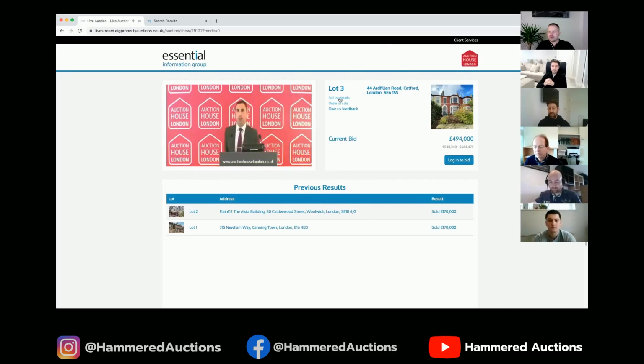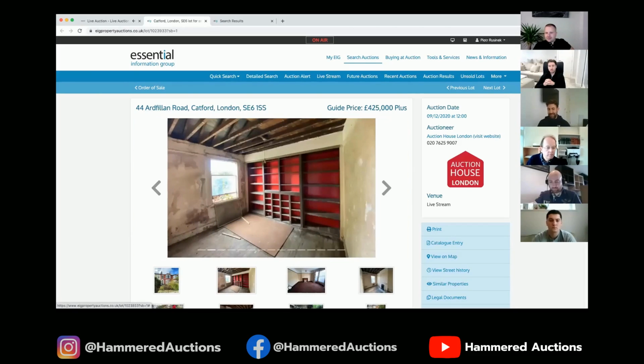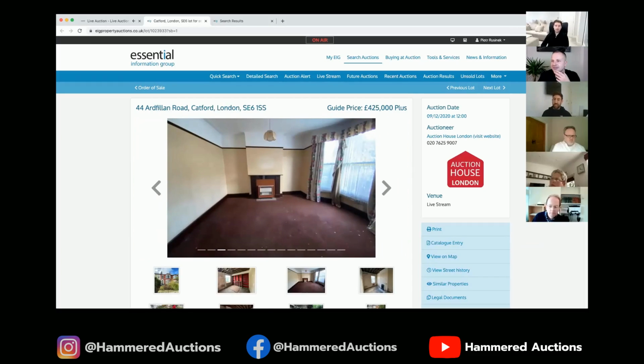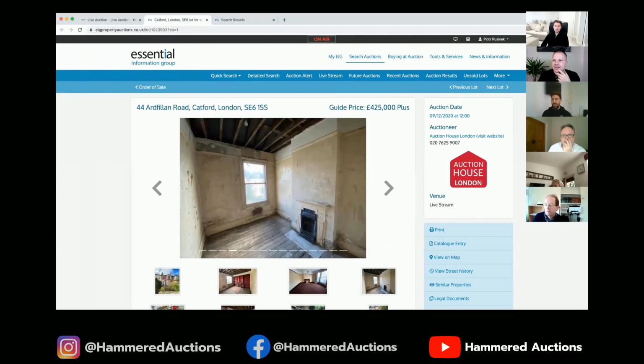If you haven't got a rough understanding of what you need to look out for, then an Aucspace legal pack summary, where everything is condensed in a simple, easy to read manner, makes things a lot easier. As Matt just explained, it's not about avoiding a solicitor, but having this alongside instructing your solicitor, so that you've got a real good understanding of exactly what you're bidding on.